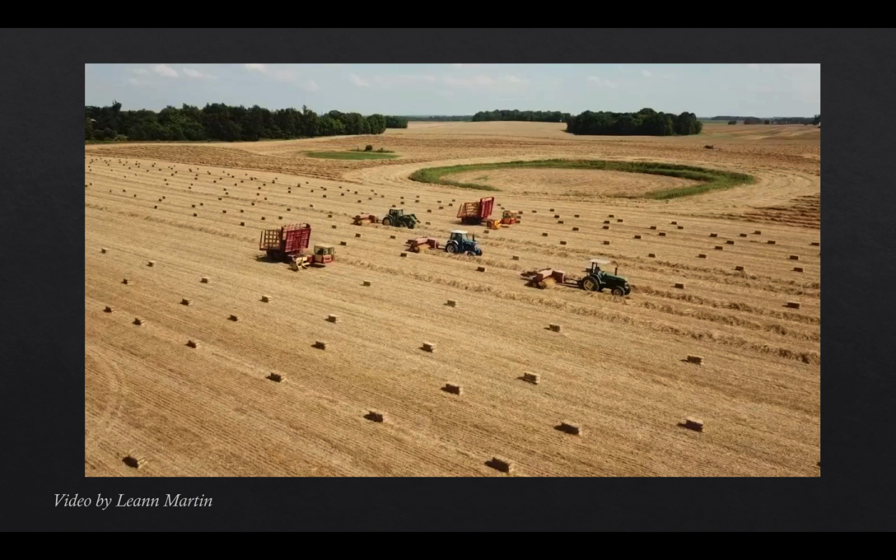Or do like we do sometimes, you put a kid on a four-wheeler and send him around the field with a stick, turning them all up on edge if you're in a real bad bind. There are several size options available. These things have been around so long. You can get one, I think the lowest is 60 bales and up to 160 bales.